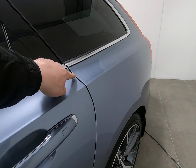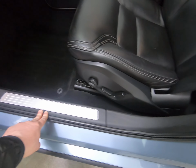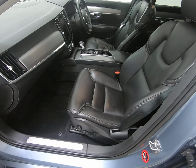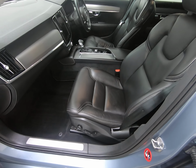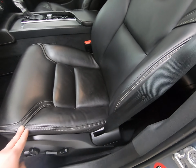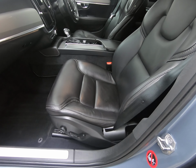Just taking you into the car from the passenger side. Firstly, I'll point out the passenger step is unmarked. No scuffs to any of the interior plastics either. It's got the full black leather interior. As you'd expect with the age and mileage of the car, all seats really nice. Just get a close up of the wing and edge of the passenger seat to show you no sign of any wear to the leather.